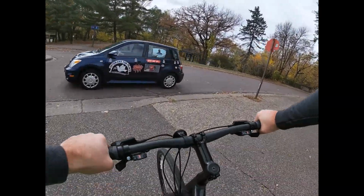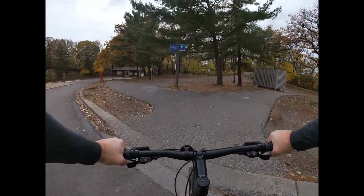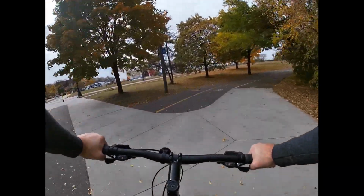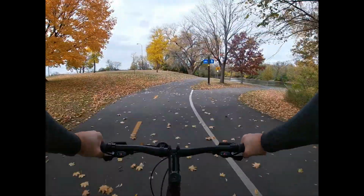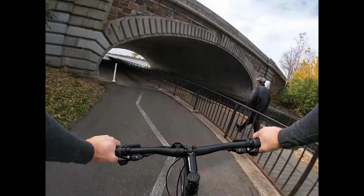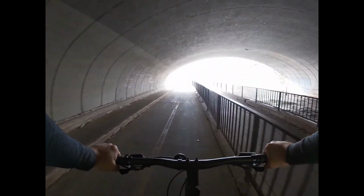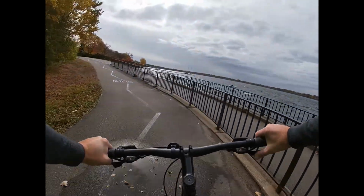That's it. I made it all the way around Lake of the Isles, so now heading back. Go along that channel under Lake Street and back to Lake Maka. Pretty choppy wind coming off the lake.